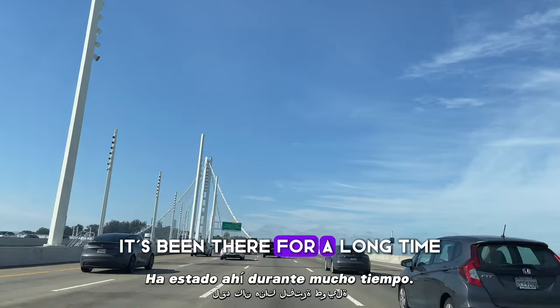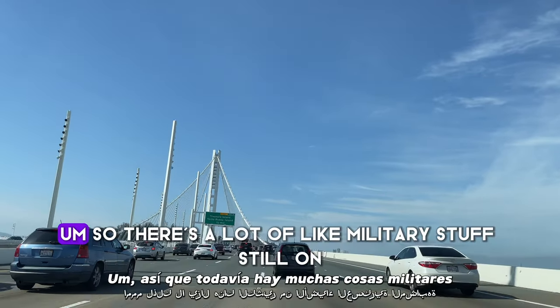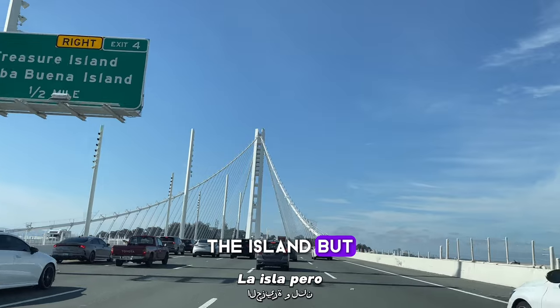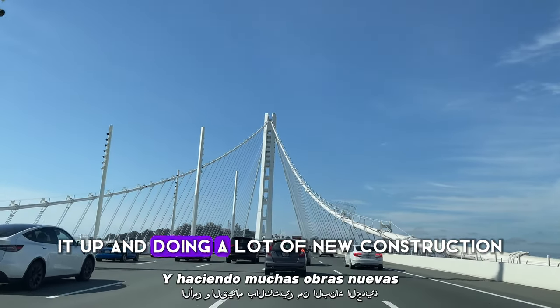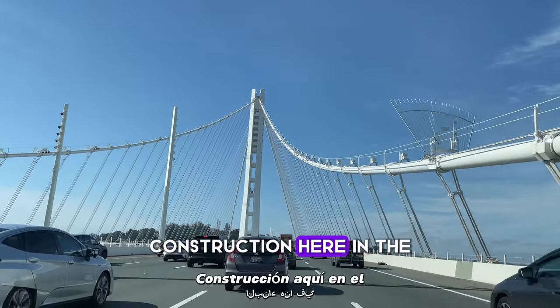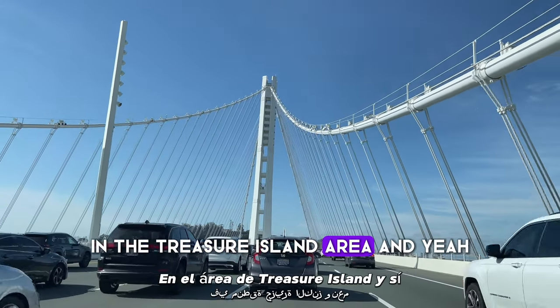pretty old. It's been there for a long time. I believe it was an old military base. So there's a lot of like military stuff still on the island, but they are fixing it up and doing a lot of new construction. So let's take a look at what's going on with the new construction here in the Treasure Island area.